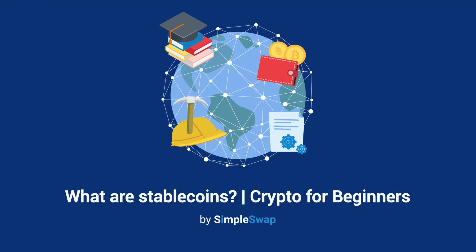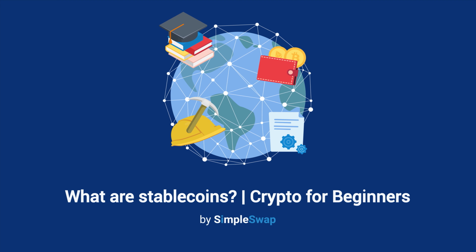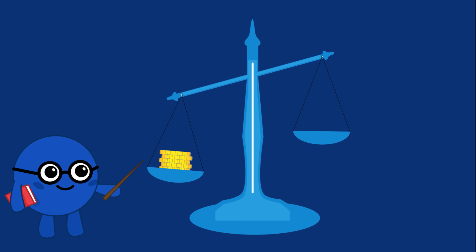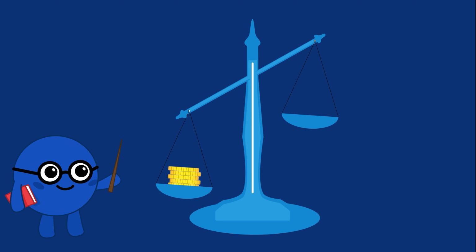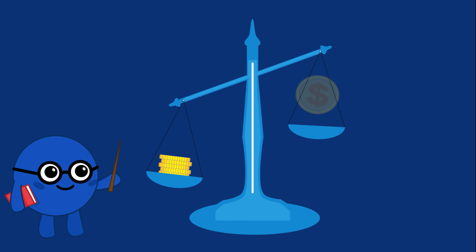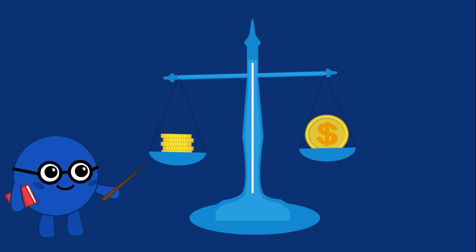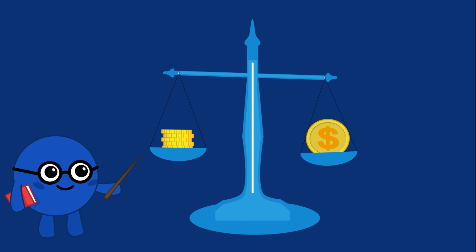In this video, we will explain to you what stablecoins are and how they work. Let's roll. Let's start with some basics. Stablecoin is a type of cryptocurrency that provides price stability and is backed by some reserve assets, for example, US dollar or gold. This makes it more stable to constant market fluctuations.